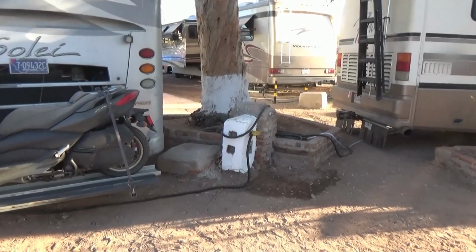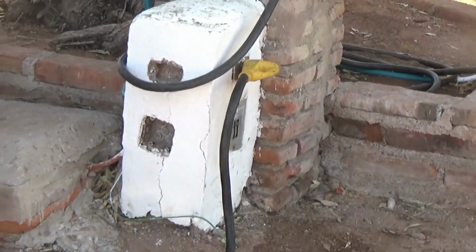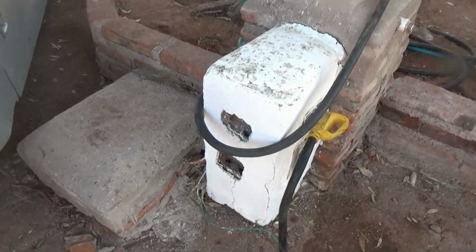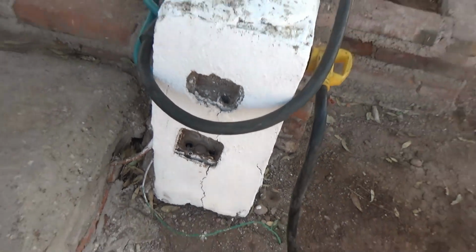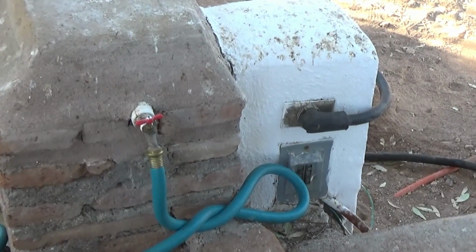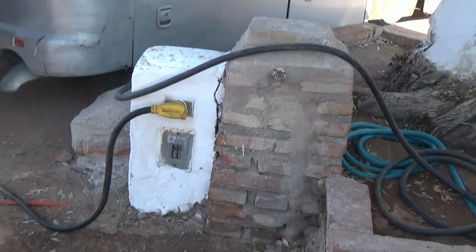Now, this is a typical electric outlet setup for Mexico RV parks. They don't have the regular metal boxes. They have these white things that are, I guess, concrete. Kind of looks more like plaster of Paris. I had seen some of these in other parks where they are just completely busted up because they had to get into it to fix the wiring. I was on another caravan into Mexico years ago, and I saw these everywhere I went. I do have a water faucet here, on my side, but no dump station, so I've got to figure out where the dump station is when I leave.